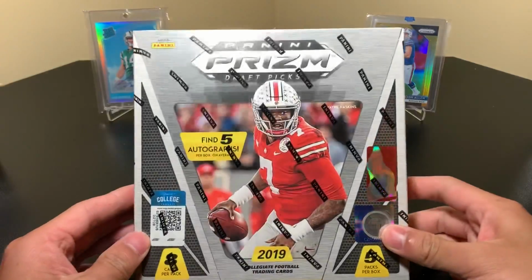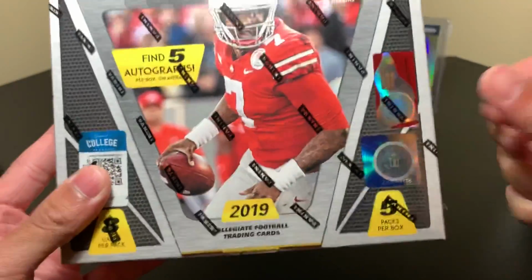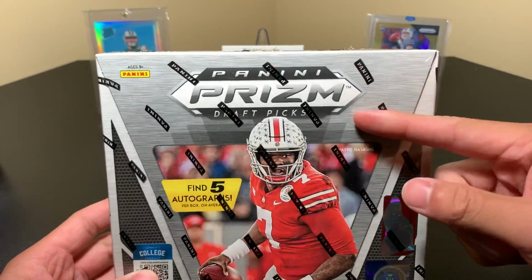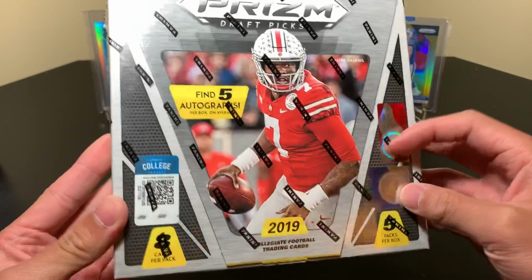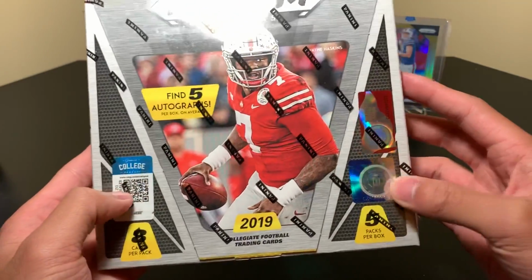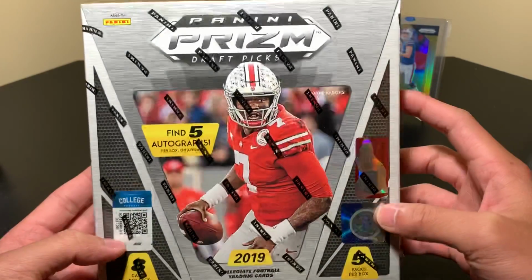Today, 2019 season for football. There we go. Finally starts. We have the Panini Draft Picks Collegiate with Dwayne Haskins on the front. Here are the little college stickers and all that stuff. Find five autos, and there's five packs, so each one will have an auto. Expect eight cards in each pack, so 40 total cards.